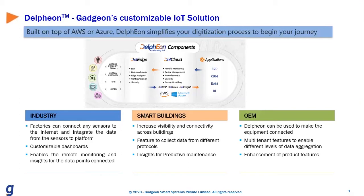The three primary classifications in which the Delpheon platform is structured are industry, smart buildings, and original equipment manufacturers. Firstly, industry is customized for manufacturing or production environments in which you can connect any sensors, machines, or PLCs to the Delpheon platform to enable remote monitoring. The platform not only allows customizable dashboards, but also helps operational managers to derive meaningful insights from the data being collected. Delpheon for Smart Buildings can transform facilities by connecting buildings with IoT-enabled infrastructure. Further, it can be used for streamlining operations with predictive maintenance and operation insights.